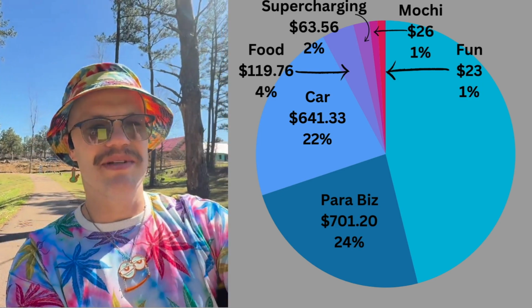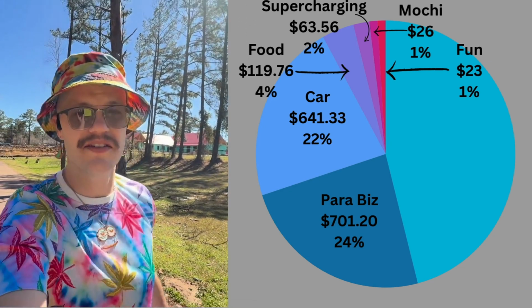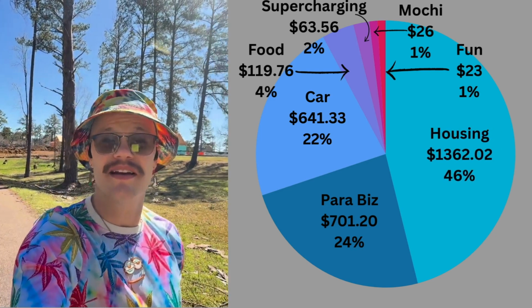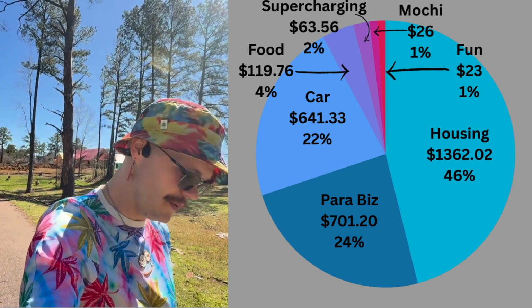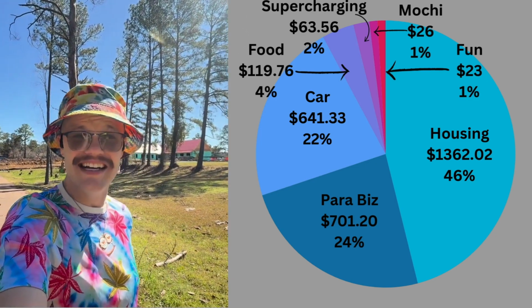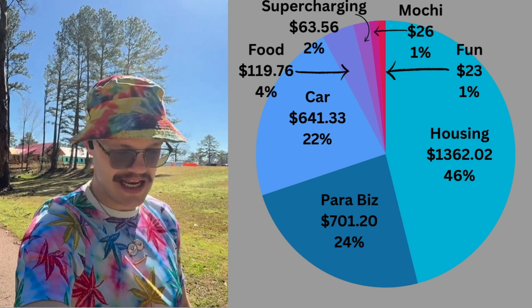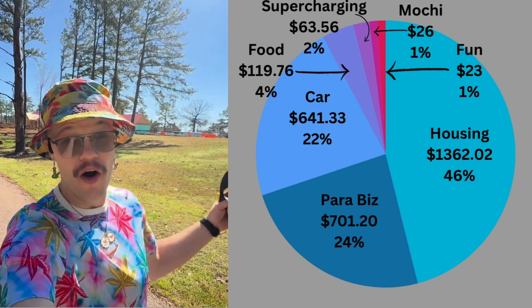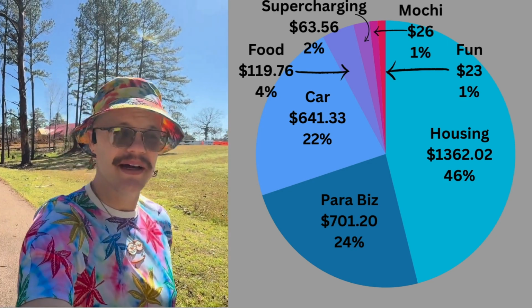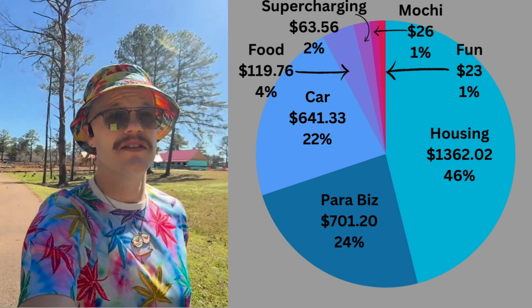And then last but not least, housing, $1,362.02. 46% of my spending. Woo-wee, what a week. $2,936.87. Oh my gosh, I cannot keep doing this. So hopefully the spending will chill out a little bit and Mochi will quit spending all my money. And hopefully this para business will start making me money here very soon.